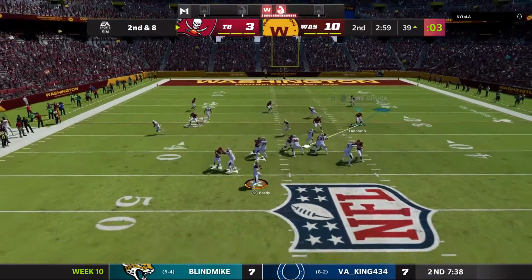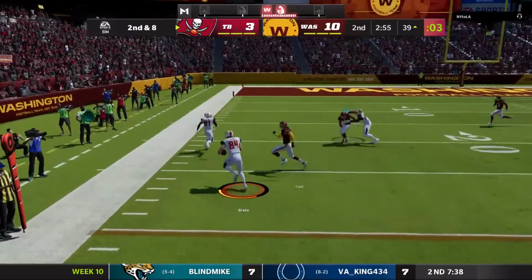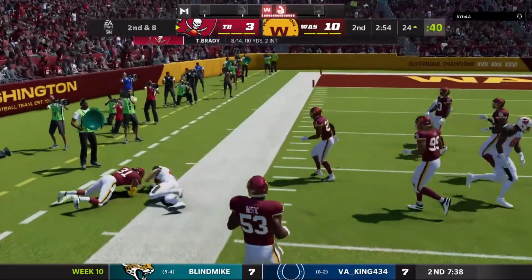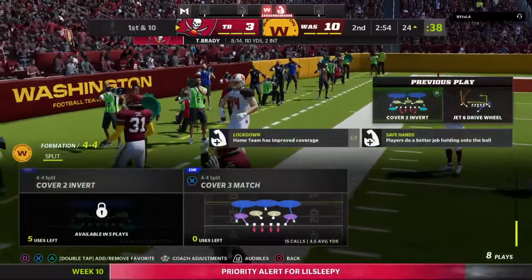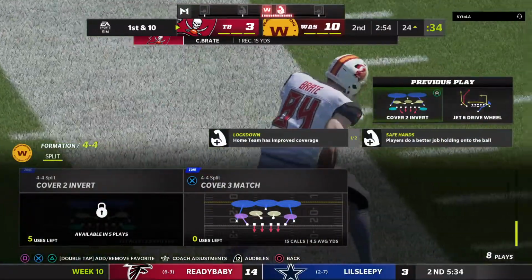To throw is Brady. And Brate, the tight end's got it. And he takes this just a few yards shy of the red zone before going out. Good work after the catch. Gets him 15 and a 1st down.